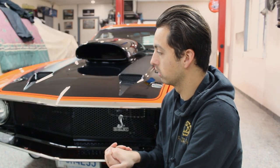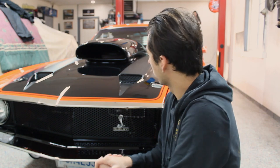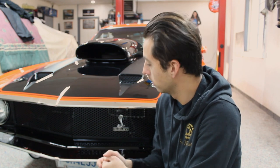Today, we're not doing a lot to it. We're going to remove any debris on the paint, clay bar it, and then if need be, we'll move on to a full paint correction and a wax. It's getting ready for Motorama, but this car is absolutely stunning. The owner's gonna talk a bit about it today as well, a bit about the history.